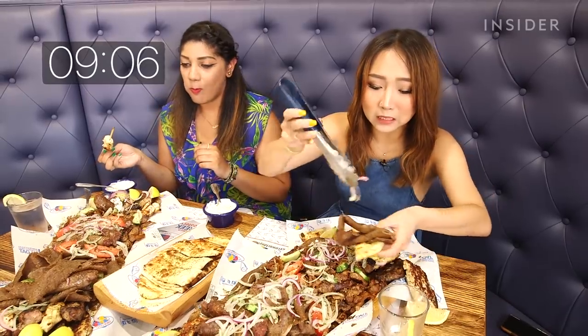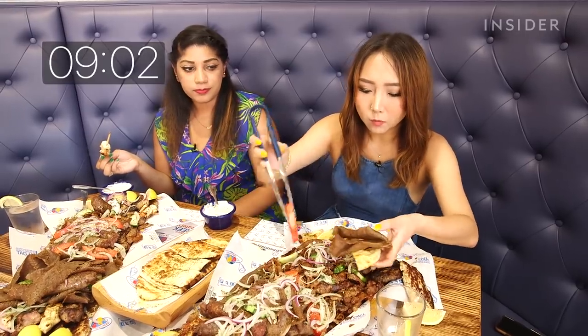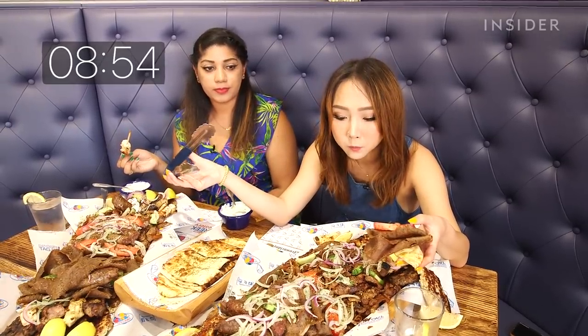Okay, I'm gonna make myself a makeshift situation. The daunting part of this is that it's 7 pounds of meat on this giant platter that you don't know like where to start or like what to do. It's very disorienting.